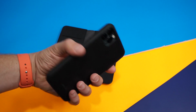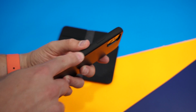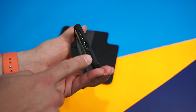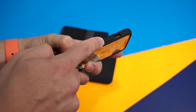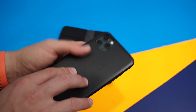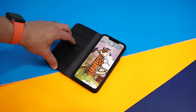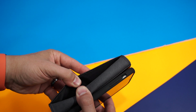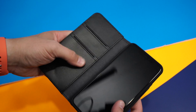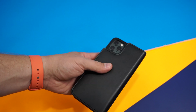I have this in the black, which has a leather type finish, a very soft feel plastic along the edge, nice openings for the ports along the bottom, and very easy to press buttons. Camera protection when you're in just this case, as well as extra camera protection when you're in the main case. Room for a couple cards. This pops open right here, so you're going to have room to put a few bits of cash or some other items in there, and it closes up nicely for a pretty nice compact look.